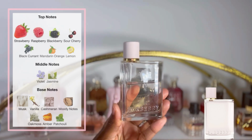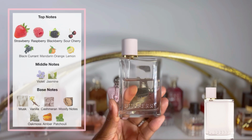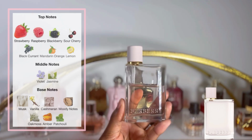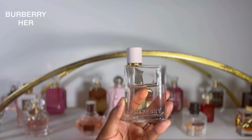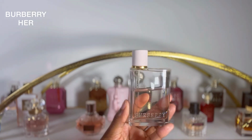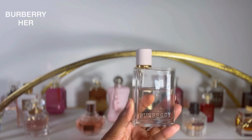Burberry Hair is another sugar sweet fragrance that I have in my collection. I love this perfume. You can tell by the dent. Just like Prada Paradox, this is such an easy grab, especially in the cooler weather months. There's some strawberry notes in here. I think some raspberries. This is a really good girly, ultra feminine fragrance. So if that's your vibe, I highly recommend you check this one out if you haven't already.